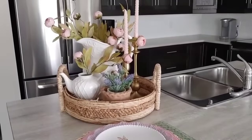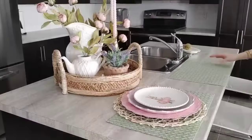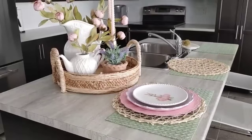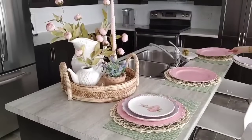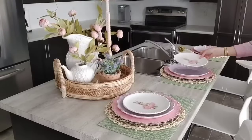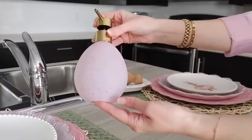I love that I can just easily pick up this tray if I want more space and move it, as well as these place settings. We really don't sit at the island a ton unless we have company over and we need extra seating. We mostly just always sit up in our loft to have supper. So this is definitely a space that I can decorate just because we don't use it that much. I know if you did use your space a lot, this might not be super practical, but I love the pop of color it brings, and it makes me so happy coming into the kitchen and seeing all this decor.